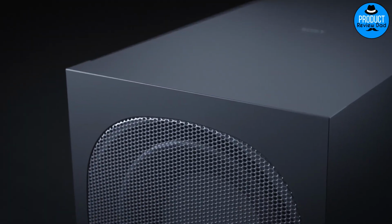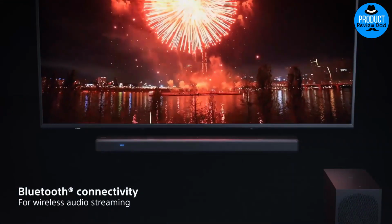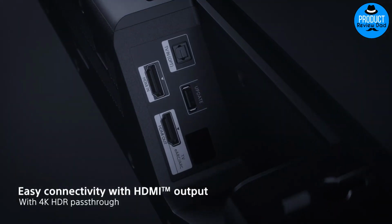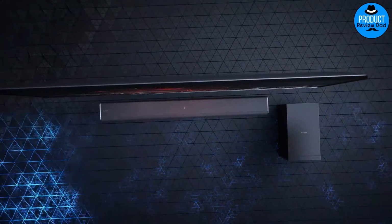Sony hasn't forgotten about the basics, though. The subwoofer gives a depth and bass that something like the Sonos Arc can't match on its own, and speech is really clear even in busy action soundtracks, and that's without the speech boosting mode turned on.